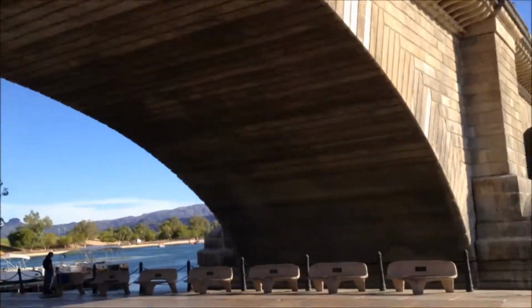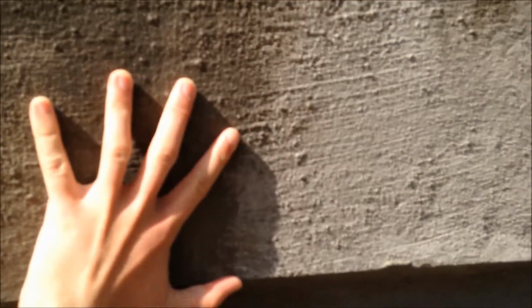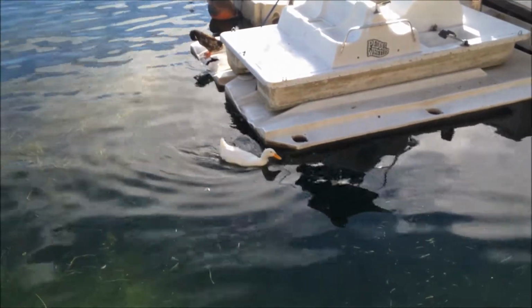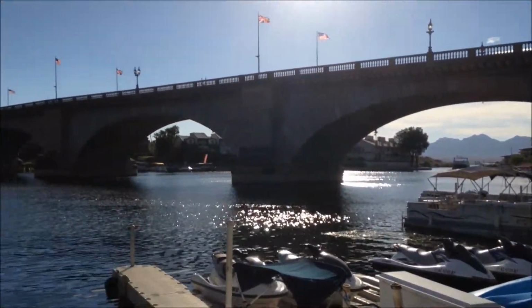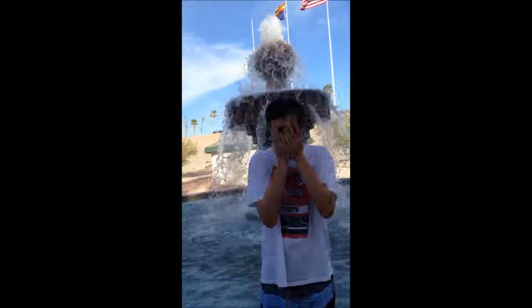It's awesome. Sure. Should touch something made from England. Can you take your picture? Move back.